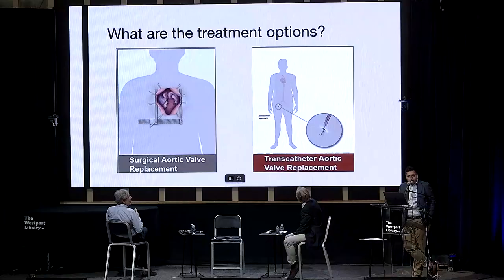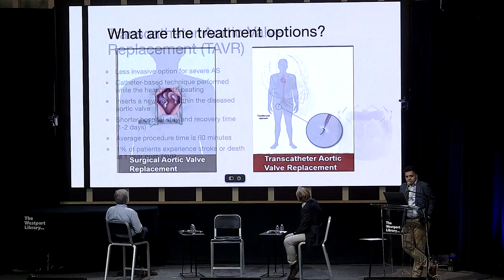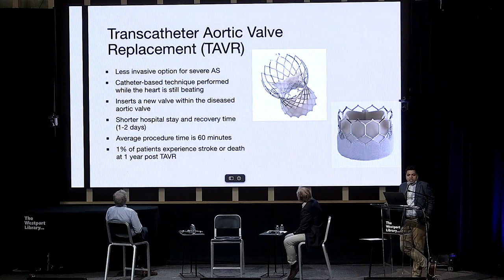Open heart surgery does have significant risk, especially in the elderly population. We're talking about people above the age of 75 or 80. Undergoing open heart surgery is a big deal. So now we have more other options, which include transcatheter aortic valve replacement, or TAVR for short, which is what we're going to discuss. So this is what TAVR is.